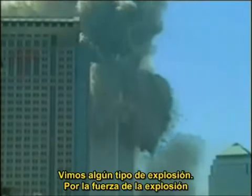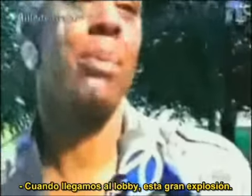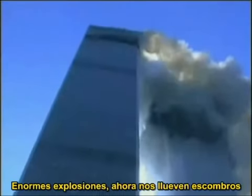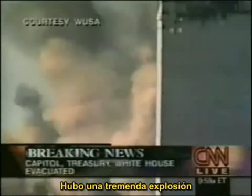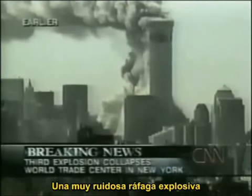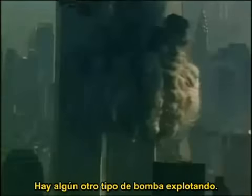We saw some kind of explosion. By the force of the explosions. Big explosion. Blew us back into the 8th floor. Then we get to the lobby. This is a big explosion. The lobby looked as though a bomb had exploded there. A huge explosion now raining debris. Huge explosion that we all heard and felt. We just witnessed some kind of follow-up explosion. We heard a very loud blast explosion. The secondary explosion at Tower 1. That is another bomb going off.